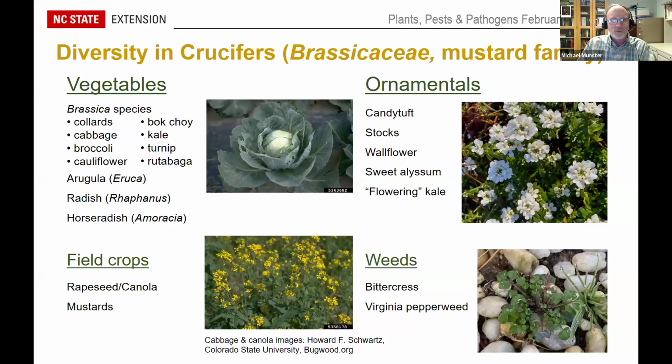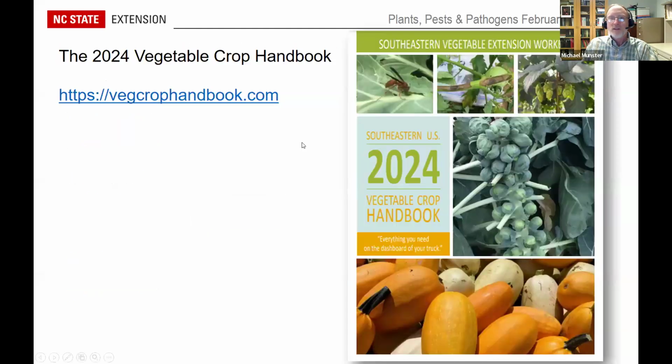Unfortunately, there are also weeds in this family. Bittercress, there's one coming up in the stone path between my house and our shed. And Virginia pepperweed is another one that I have seen around. So keep in mind that the family also has weedy members that may serve as hosts of some of the problems, especially the ones Matt's going to talk about. So with that as an introduction to the family, let's see.